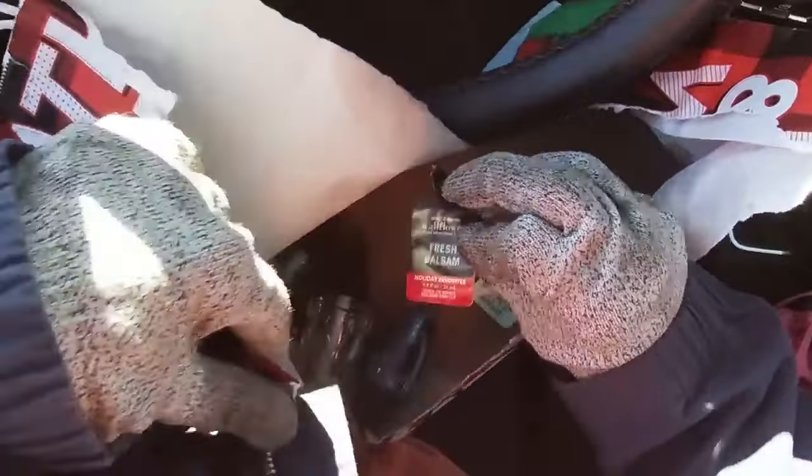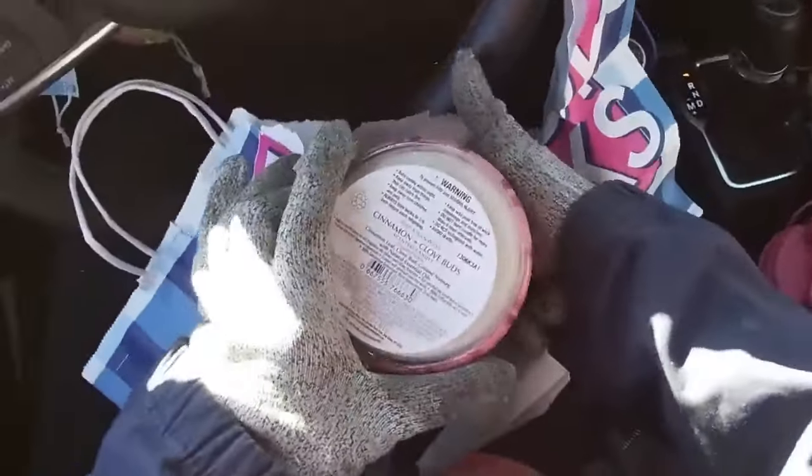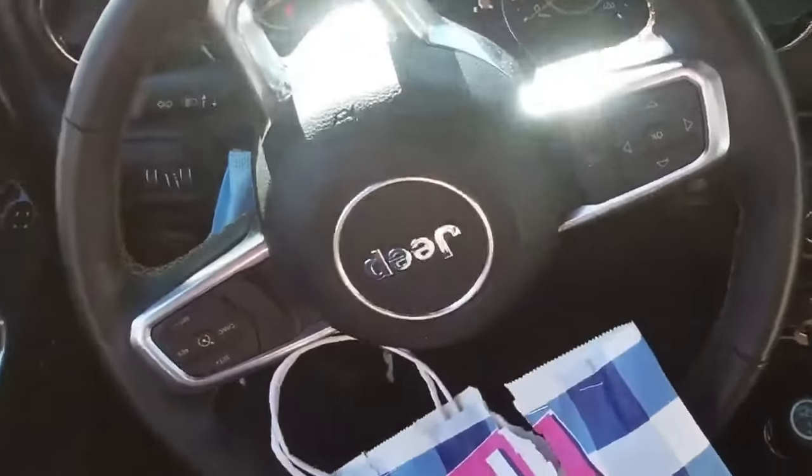So there were these three wallflowers, sweater weather, dress awesome. Okay, and then in this bag, cinnamon and clove buds. Look at that, $25.50. That's crazy for a candle.